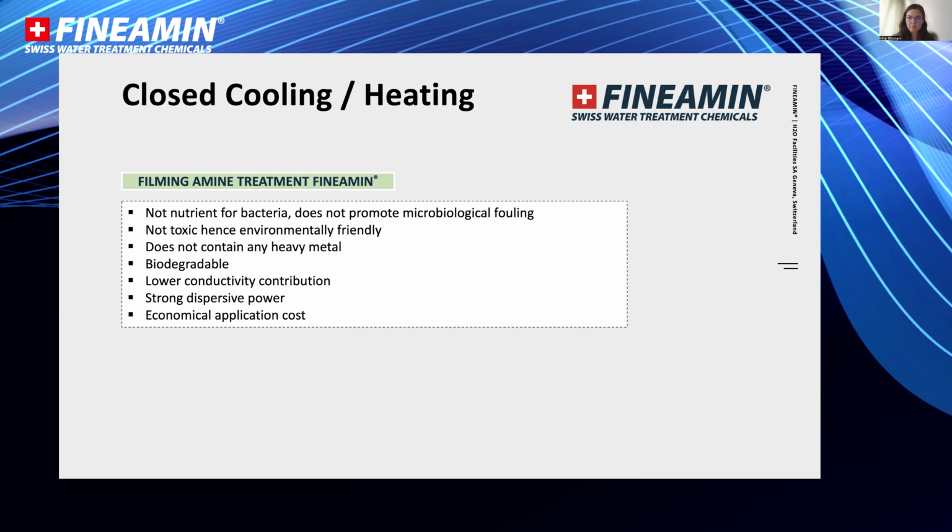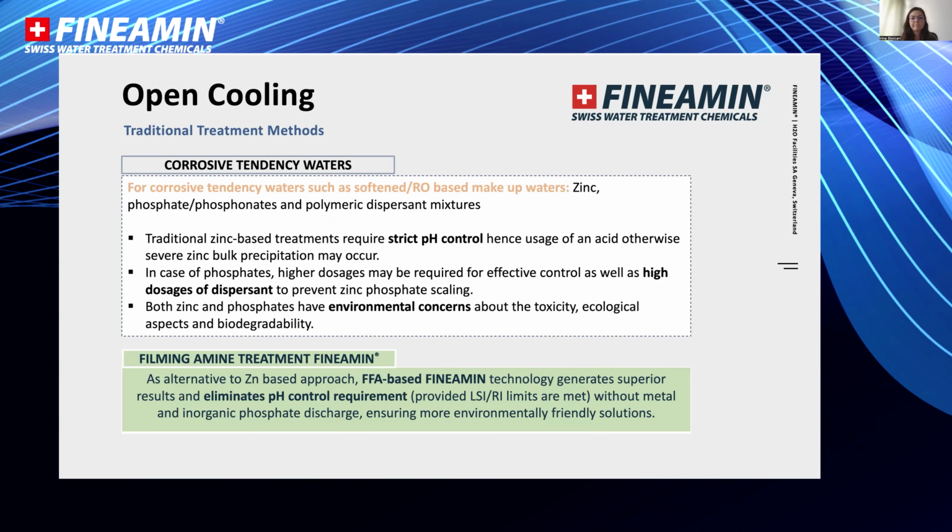As molybdate case, it's very ideal for the system asking for lower conductivity contribution. As a molecule being like a surfactant and micelle, it has strong dispersive power. And for the people who might say that, okay, these are very nice points, but what about the cost of application? It is extremely competitive and extremely economical too. So this is really seen as one of the, let's say, very nice alternatives to molybdate and nitrite in closed cooling and heating. The most challenging part of the film-forming amine-based treatment is in open cooling loops.